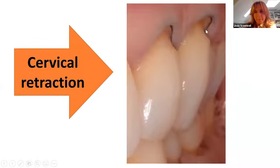But anyway, here is the retraction cord over here, and you can see when you actually retract back, you push the gingiva away, the gingiva has grown into the cervical area. So you need to retract back, and sometimes we retract with 2 cords. We push back and you see actually this is a really large lesion we're dealing with.